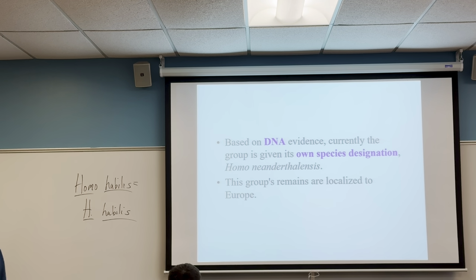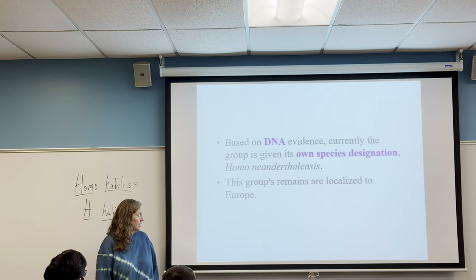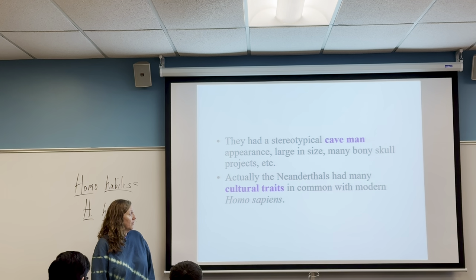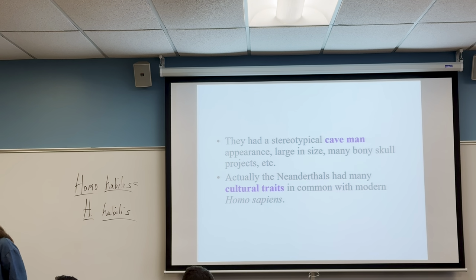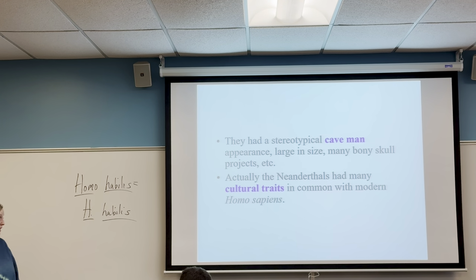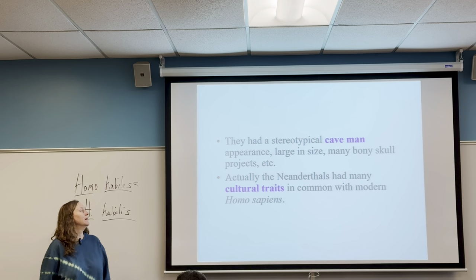And they were around Europe. And people say, well, if they were smarter, why did they go extinct? Well, it could have been a virus in Europe that wiped them out. Something in the climate changed quickly and they died out. Something they're still trying to figure out. They do see a lot of very interesting cultural traits that they've studied with the Neanderthals as well. But again, it supports the fact that they weren't stupid.